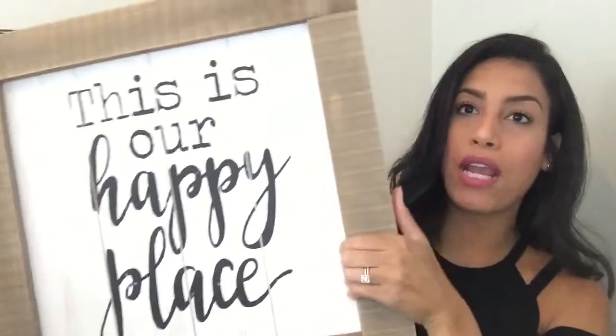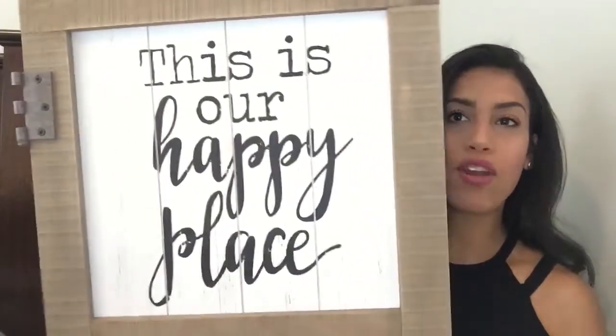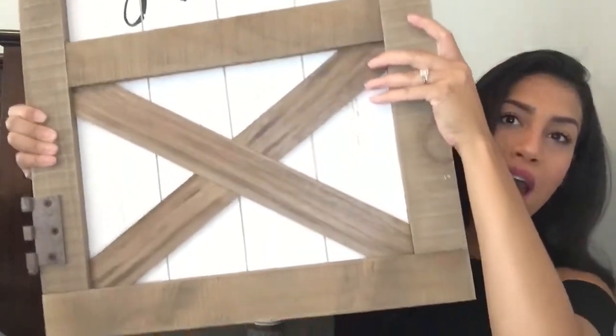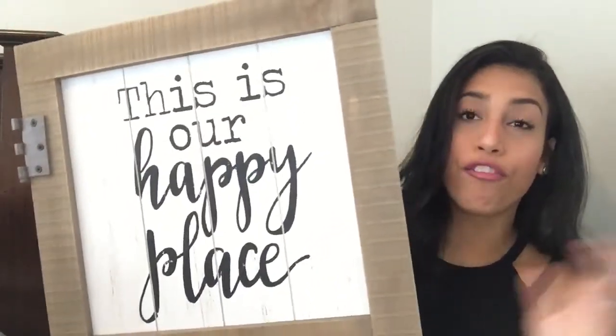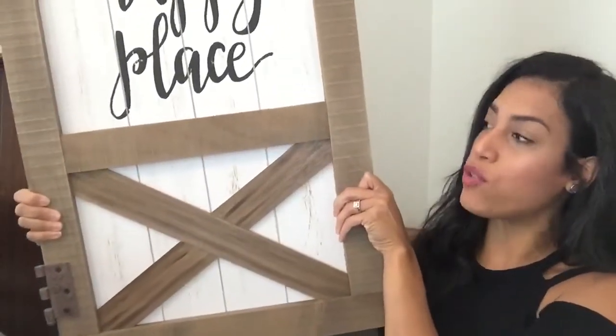Now the next item that I picked up from Hobby Lobby is pretty big, so I'm gonna try my very best to fit it into the frame. So it says, this is our happy place. And I don't know why, I just fell in love with this beautiful piece. So I'm thinking about putting it on our empty wall that's right in front of our front door. There's a huge wall that's just empty. So I'm thinking about placing it there.